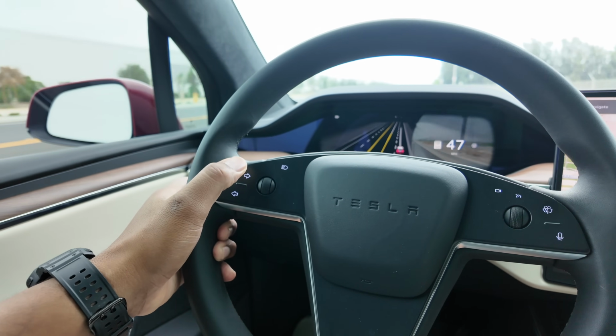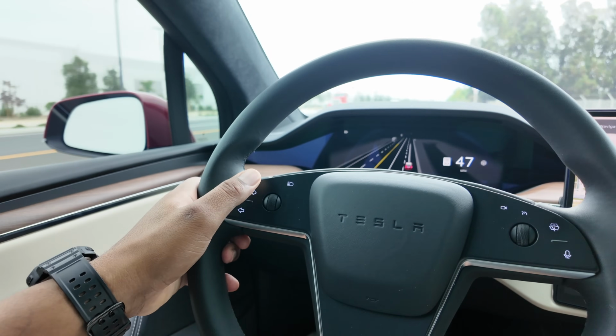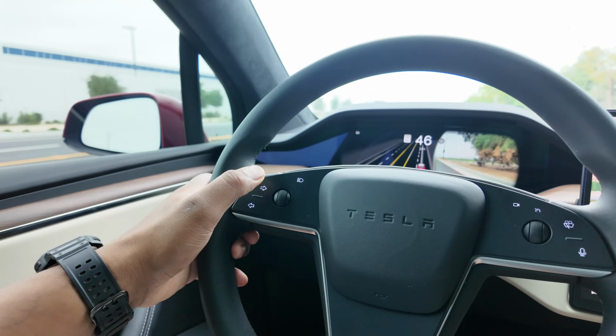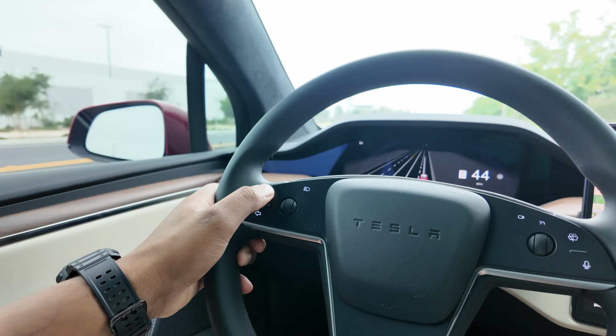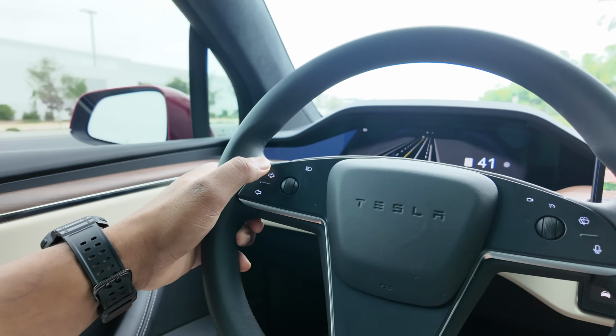And again, the buttons aren't actual physical buttons. It's that capacitive touch you have on your cell phone with the haptic feedback, so a little vibration motor. And it's kind of weird. There's a little line here to help you know, but sometimes you can't really tell if you're pressing it or not, and that's kind of annoying.